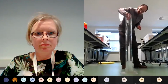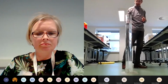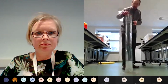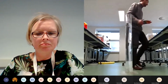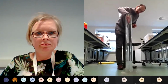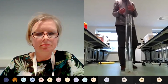We'll try doing this. So the object is just touching the surface of the water now. 1 elephant, 2 elephant, 3 elephant. Okay, 3 and a bit elephants. So 3 and a bit seconds for that object to fall to the ground. It's floating, it's not sinking. Another one. 1 elephant, 2 elephants, 3 elephants, nearly 4 elephants to fall down.